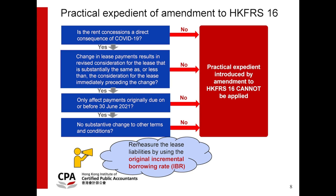And the only exception to that is if, for example, the lessor decides to allow the lessee to defer the lease payments, and then with the deferral, the lessee has to pay a slightly higher amount for the lease payment to compensate the lessor for the time value of money. Other than that, overall, in order to apply the practical expedient, the lease payments have to be the same or lower than what they were before the rent concession.